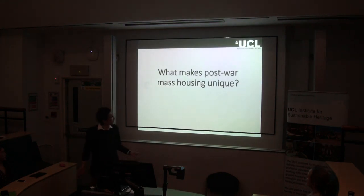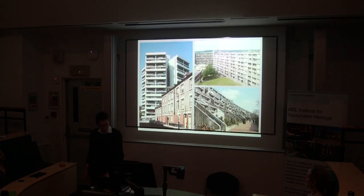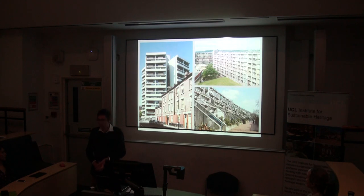So what's unique about post-war mass housing? How is it different from, you know, we've had mass housing in Georgian and Victorian terrace streets, homes for heroes, garden cities, all that sort of thing. What makes post-war mass housing unique? I would say fundamentally two things: an intrinsic connection between housing and the welfare state, and an adoption of modernist architecture.